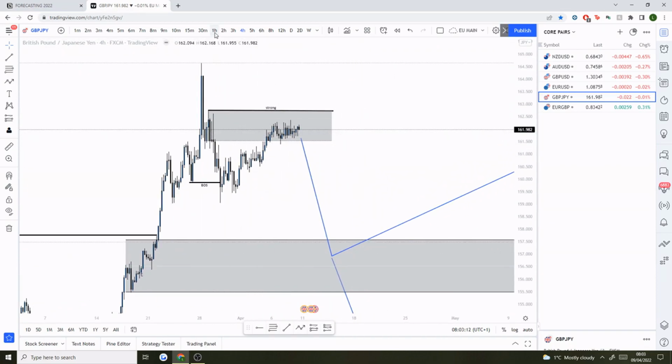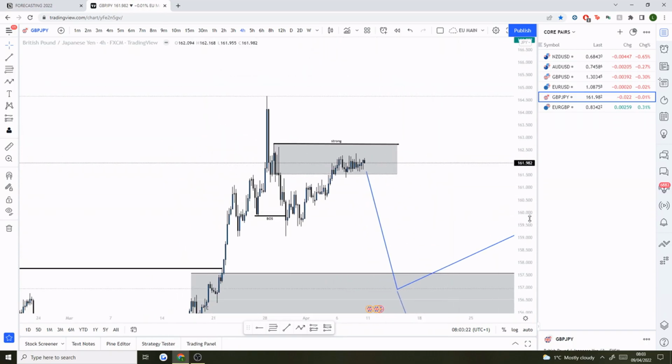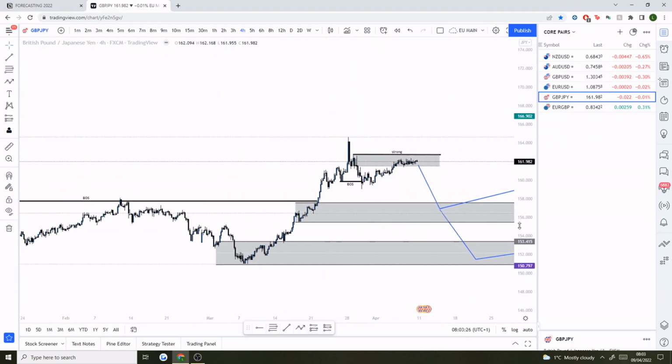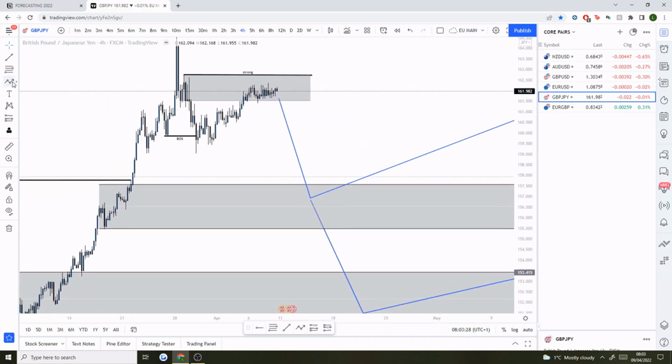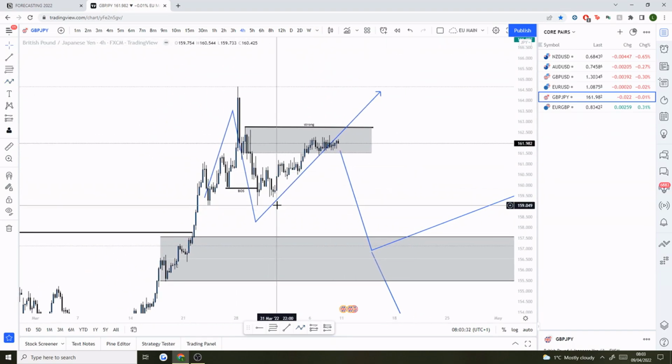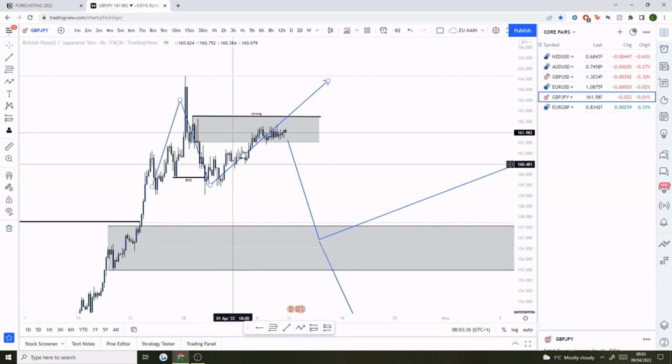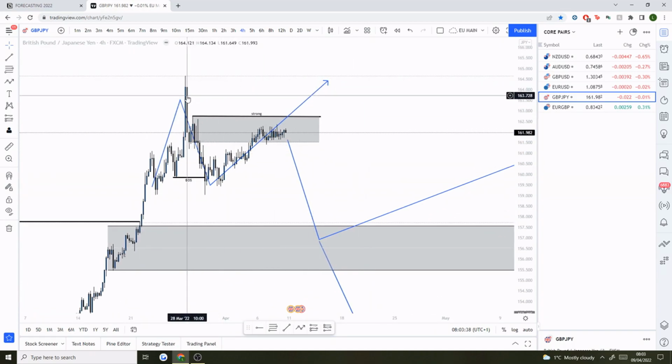Start of the week, I'll be watching the 1-hour, looking for a break of structure on the 1-hour coming away from the 4-hour break, and then we can look to follow that 1-hour structure for sells away from the 4-hour. Now, what I'm also aware of is that we are in a very bullish trend. So this could also be literally just a pullback before we continue higher. That's a bit messy, but yeah, it could just be a pullback before we continue higher. So I am aware of that as well.